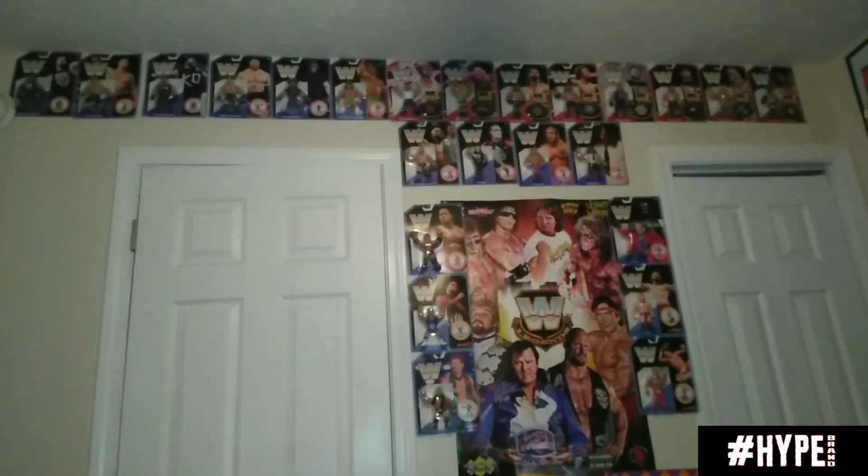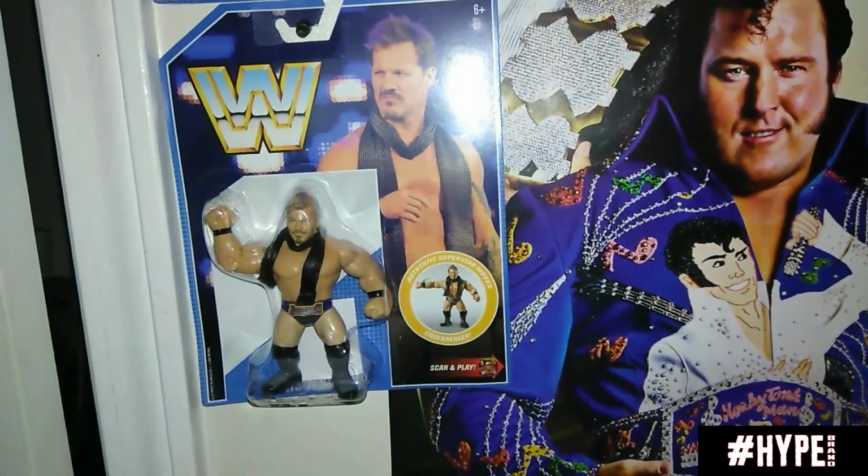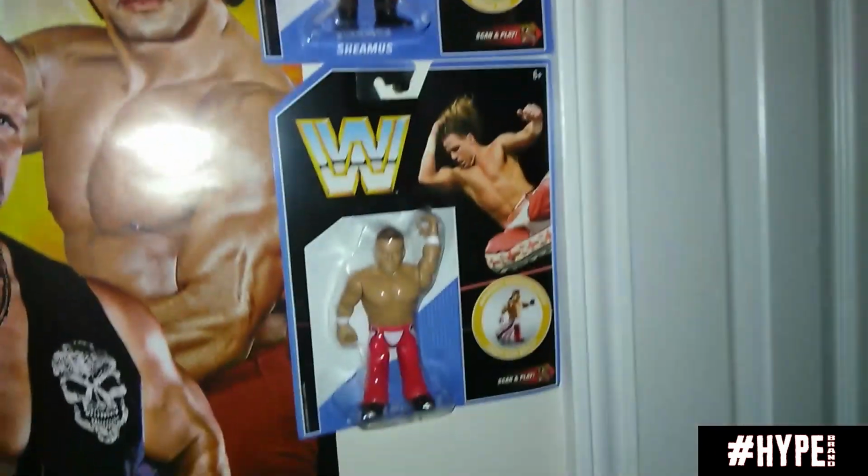As you can tell, I have a lot of the throwback figures, the Hasbro figures. I did actually complete one of the most recent collections. I did pick up, as you can see right here, Chris Jericho. And I did pick up Shawn Michaels. So as you can see, that kind of does complete that part of the collection, and there's the rest of mine here. But the main one I wanted to touch on today real quick, ain't gonna be a long video.